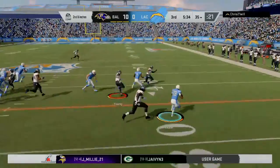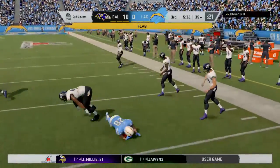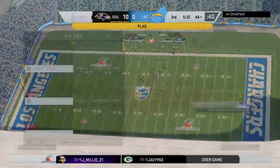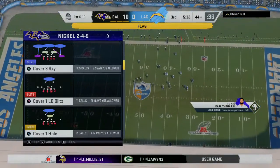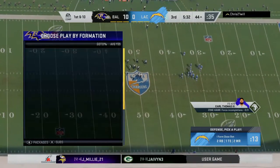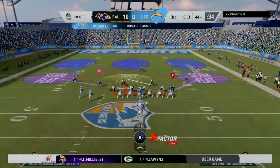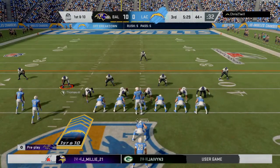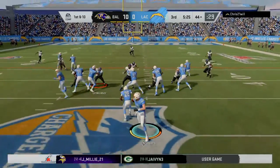Once more, here's Eckler. And he'll be brought down somewhat awkwardly here, and a late flag as well. I think this one's going to be a face mask. So the yellow flag came out, and that leads to a new set of downs for this offense. 1st and 10. Here's Rivers.